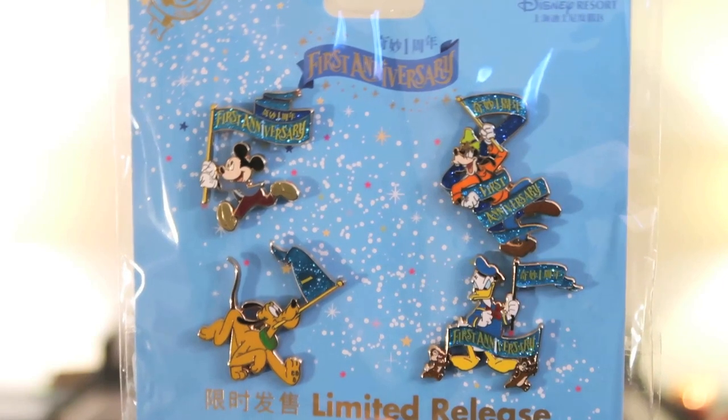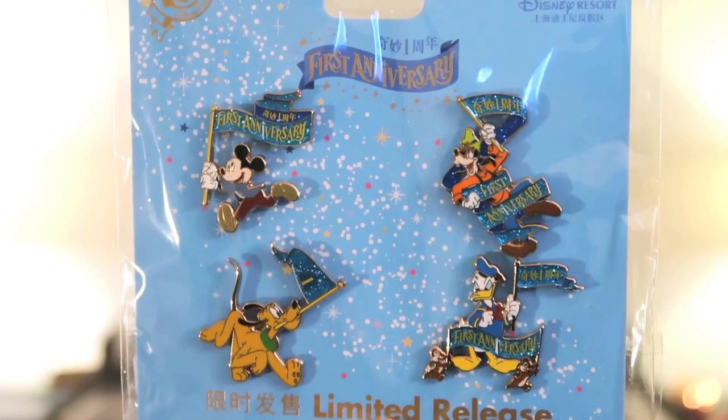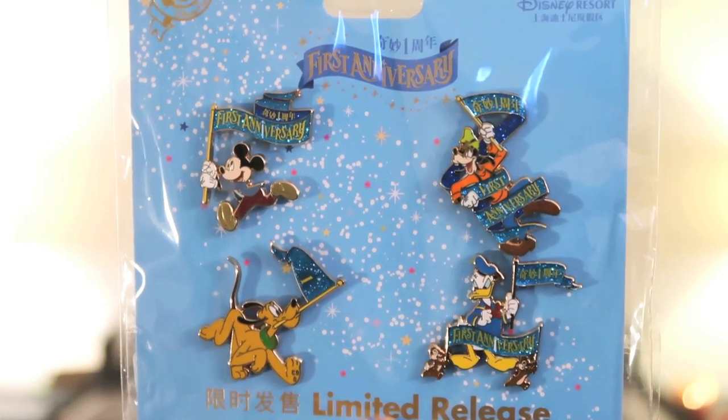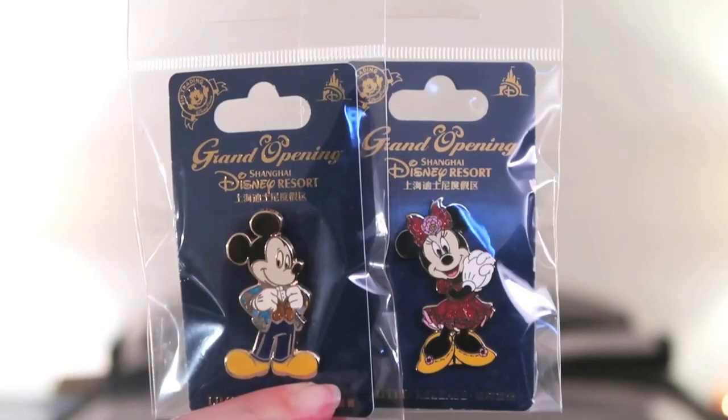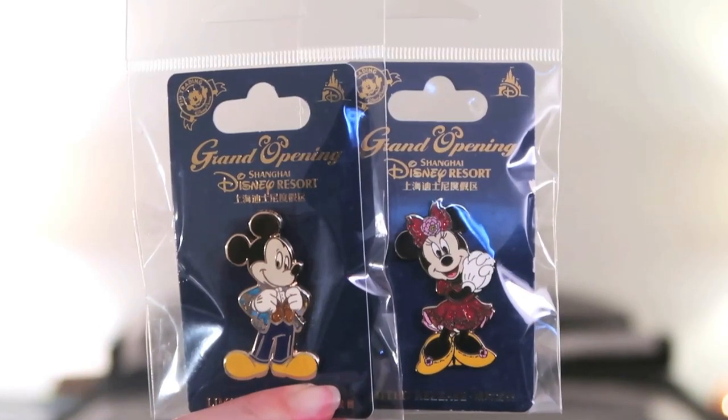And this one is Mickey, Pluto, Goofy, and Donald celebrating the first anniversary of Disney Shanghai. And then I got Mickey and Minnie. These are also limited release, and I believe they were part of the opening of Disney Shanghai. So these are really cute and I'm really, really happy that I found them.